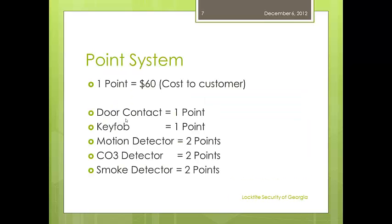So now I want to go over the point system. What does this equipment cost? Well, we sell basic equipment. We do have more equipment available, and if a customer asks you about that when you're in the field, be sure to give me a call and we'll go over that.